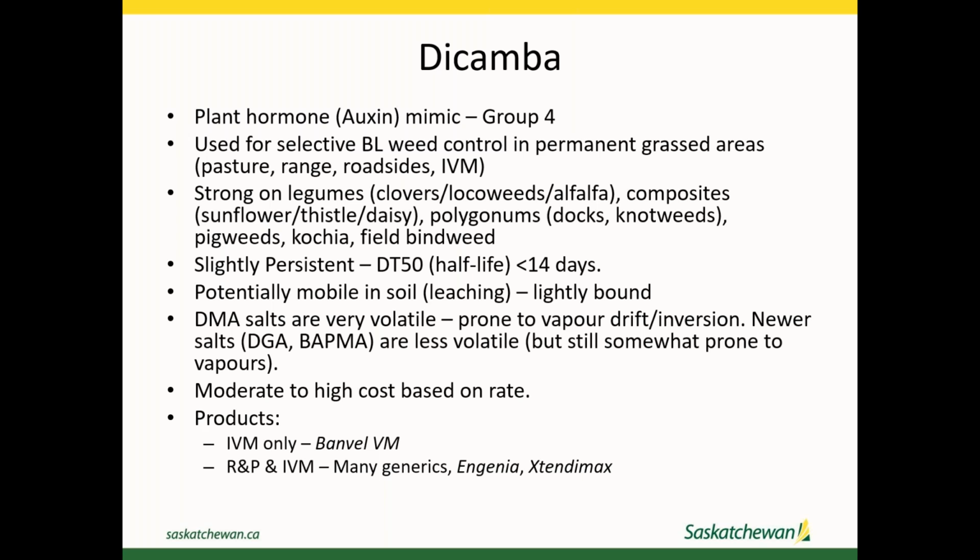Sort of cautionary notes, the DMA salts are very volatile and can be prone to vapor drift or inversion drift, where you get warm air at the soil surface trapped by cold air aloft, and what happens is that you end up with vapors trapped in that warm layer at the soil surface, and once the breeze starts up in the morning, that layer can slide across the landscape and end up injuring sensitive crops.